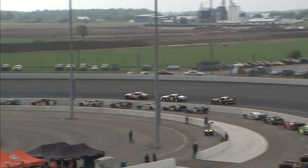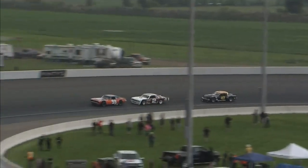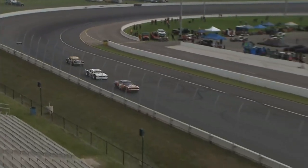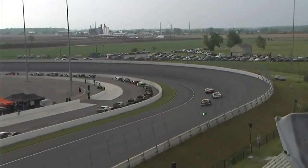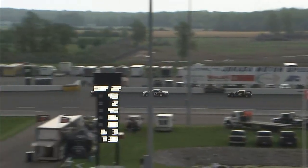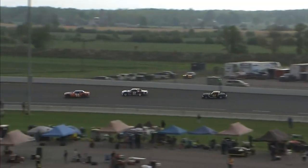Broom, Hahn, 1 and 2. Here they go off the second corner, as they work into corner number 3. And off of 4, Hahn right there on the back bumper. 3 laps left to go. Broom holding on, and now Book has closed the gap on the top 2. As they go down the back stretch, it'll be 2 laps to go, this time by the starter stand.